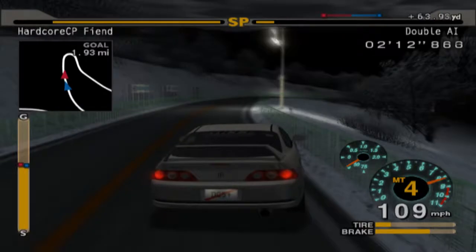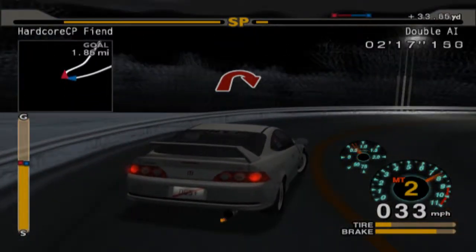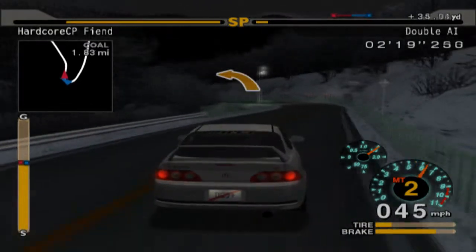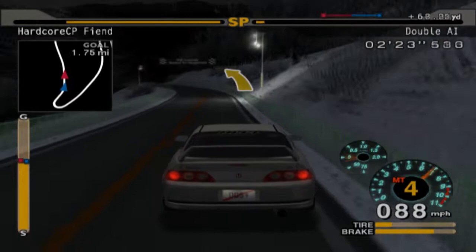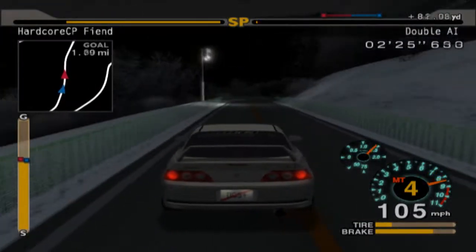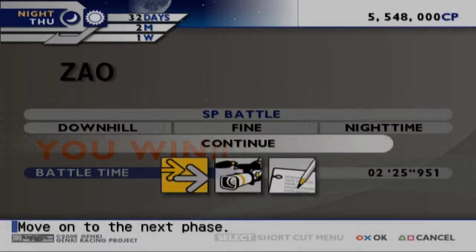I feel like this is gonna be the last corner I could take here. I'm not crashing on purpose, but at the same time, I'm kind of using the wall to slow me down, to not put extreme wear on the brakes. But we beat this guy here, so that's not really a problem anymore. So on to the next course, because nobody else to race here. They just vanished.